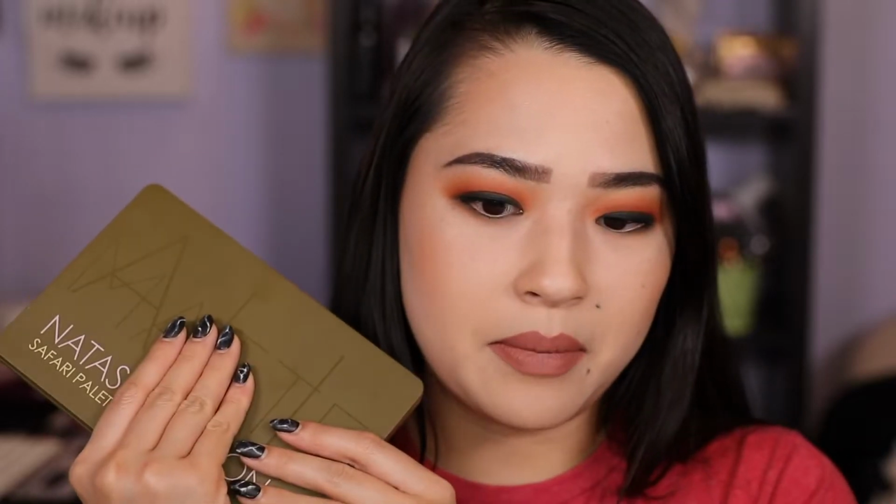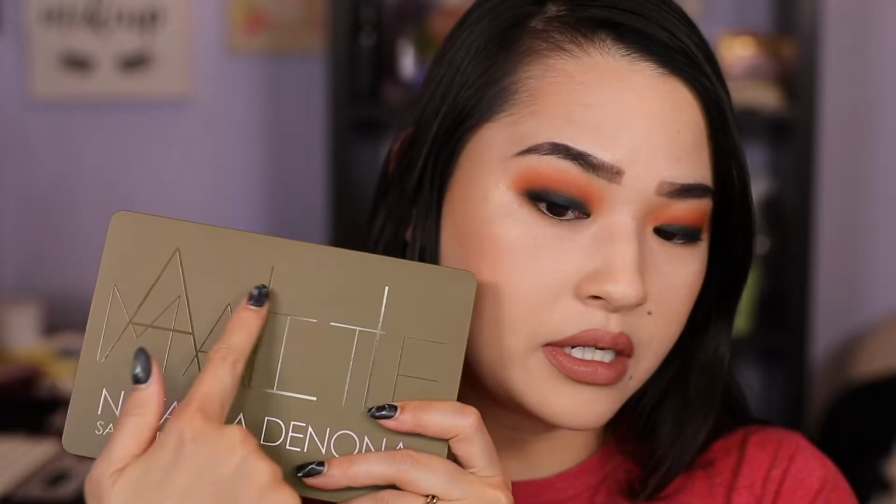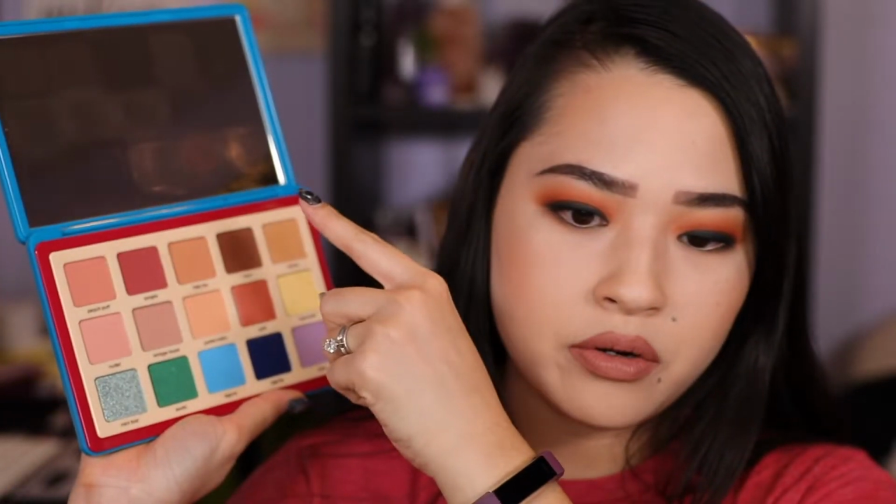What's really cool about it is that this whole thing is matte, although if you can already tell, I have some fingerprints on that. The next awesome thing is this gigantic mirror, and if you guys didn't get her other palette, the Tropical palette, which is this one right here, it looks exactly the same, plastic packaging, also a huge mirror right here, and then 15 shadows.